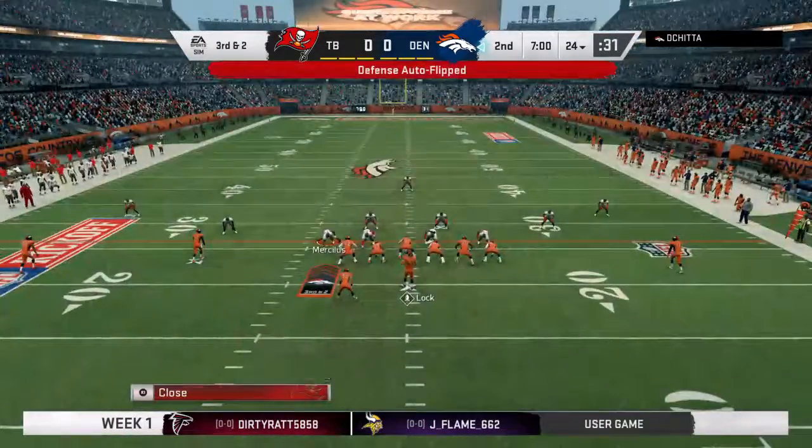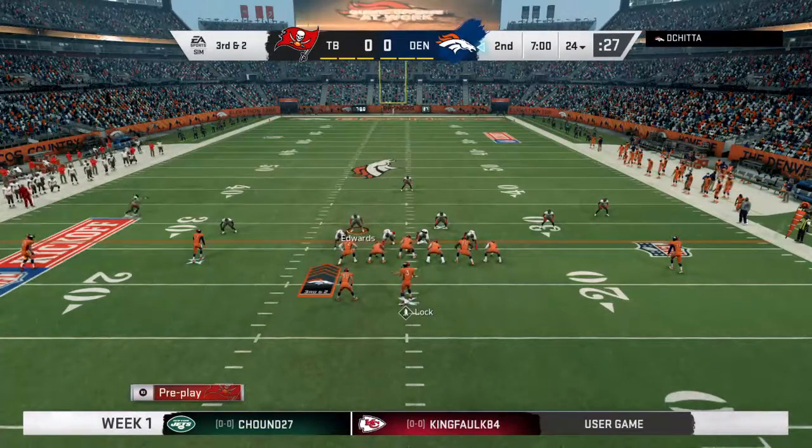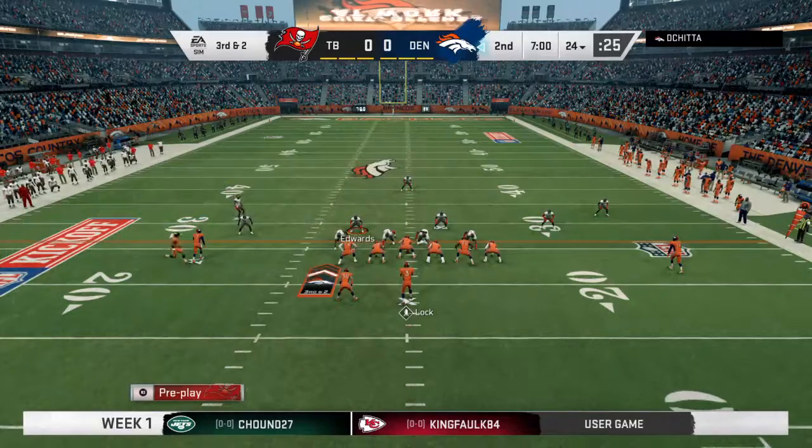Break. 34's Mike. He's coming. Check him. Check him. Get that quarterback, D-line. Get that quarterback, D-line. D-line, get that quarterback.